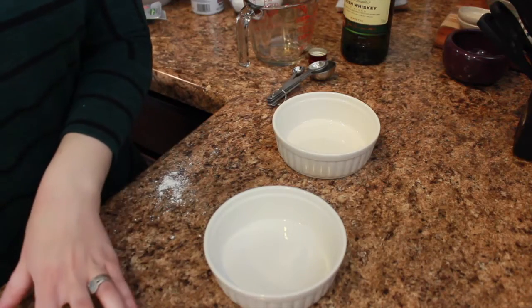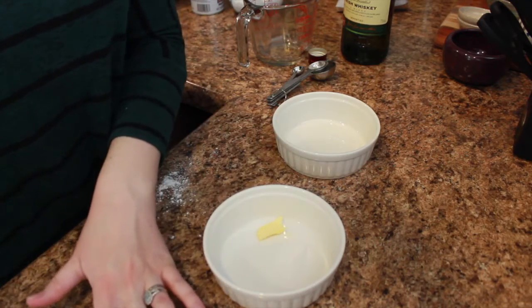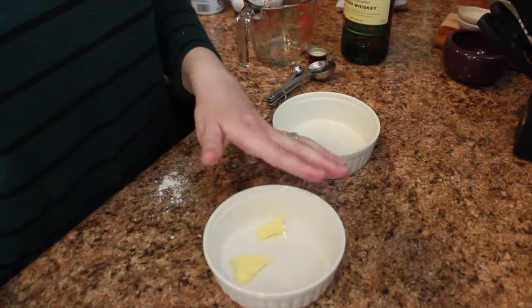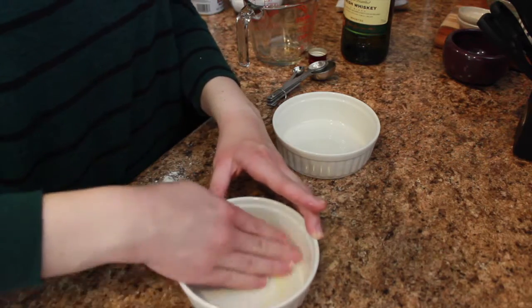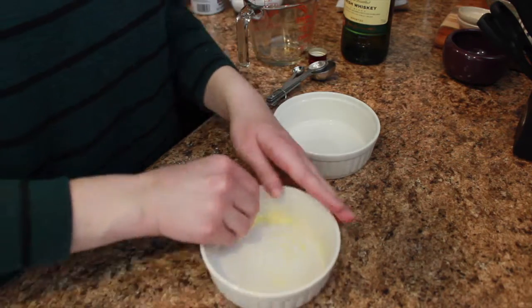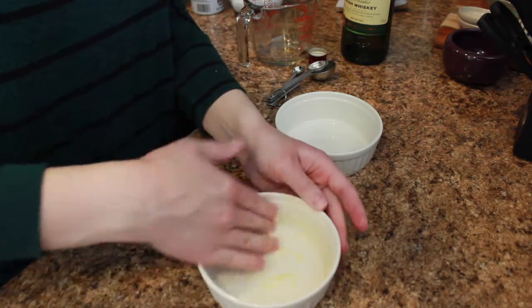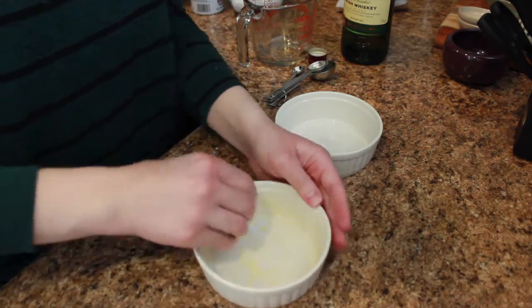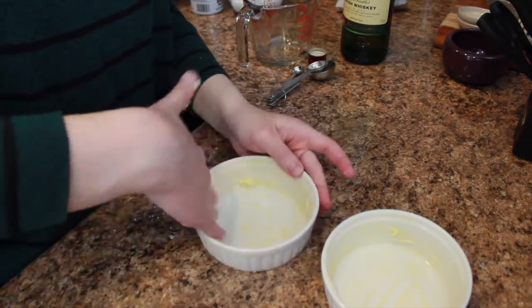I used 3/4 of a stick of butter earlier, so I'm going to use the rest to grease my little ramekins that I'm going to use. I'm making individual sticky toffee pudding. I'm gonna put a liberal amount of butter so that it comes out of the mold very easily. You could also just spray these with cooking spray, but this is a lot more fun.